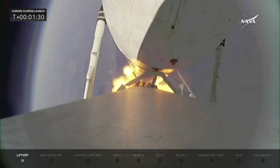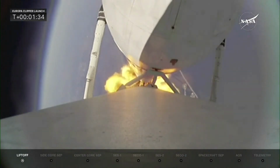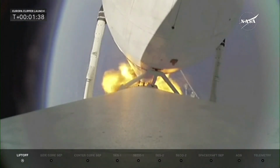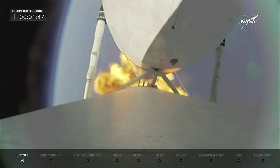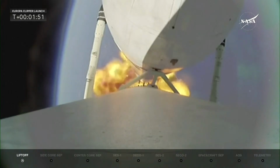Next thing up in about 2 minutes will be booster engine cutoff, where we see the two side booster engines, all 18, shut down and get ready for booster separation. But the vehicle is performing very well. Looking at all the telemetry that we have, power and trajectory are nominal. We've been flying for just under 2 minutes so far. Everything looking good.